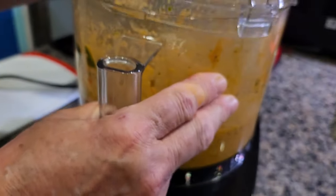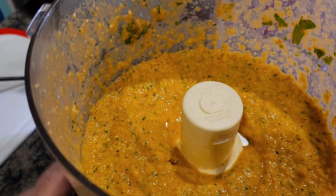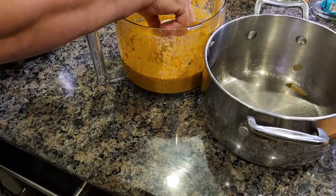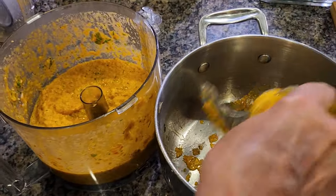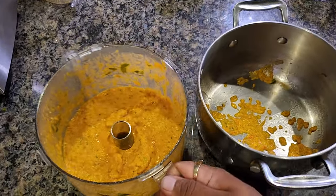So, that's good enough. Oh, yes. Oh, yeah. Look at this. That looks good. Isn't that fantastic? So now, we're going to put this back in this pot here. Okay. Here, you take this here. Here you go. And here.